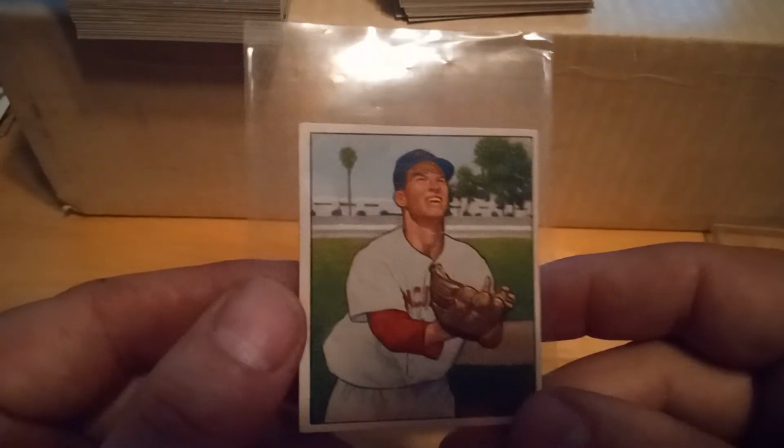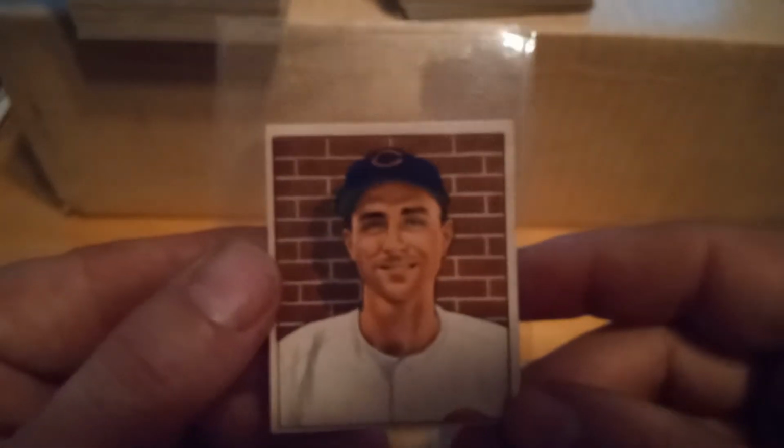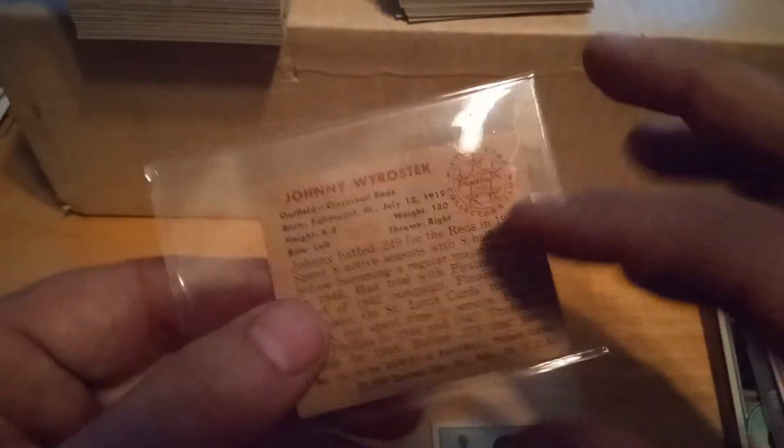Lloyd Merriman. Oh, boy. Lloyd Merriman, Cincinnati Reds. Trying to find a focus that works. There he is. He comes in and out of focus. There we go. Lloyd Merriman. All right. Now, all of these passed the smell test, which is good. They smell like 1950s. Johnny Reistick.